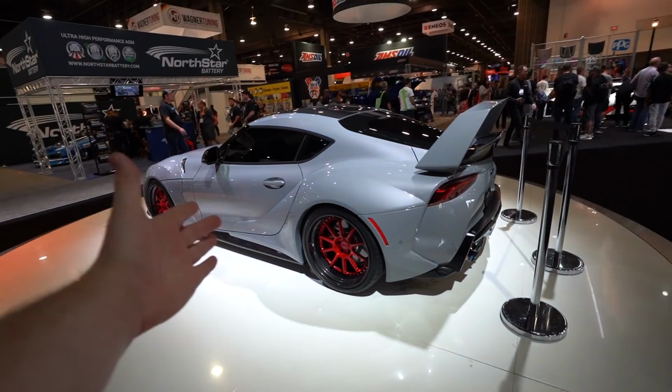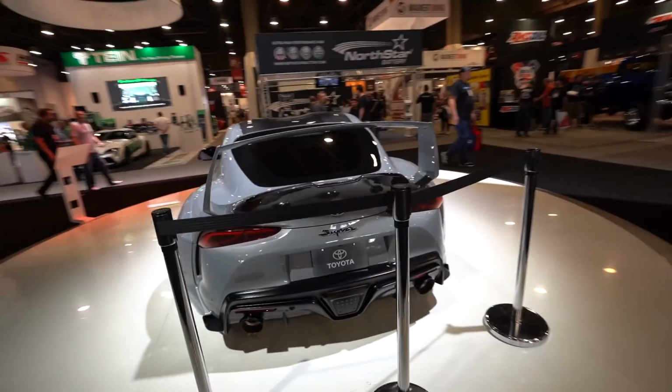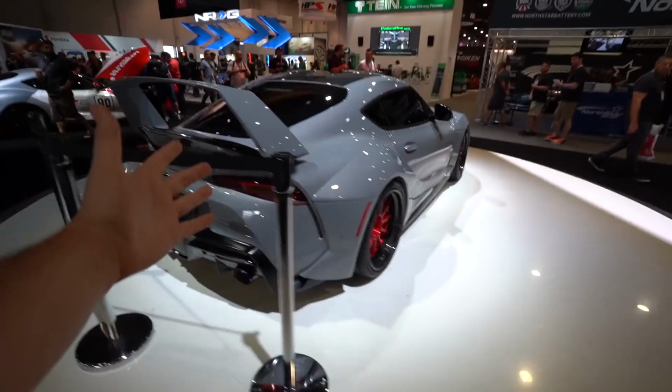That is wild. We are literally in the land of Supras right now. Check out how many freaking Supras are all around. The crazy part is this is actually Toyota's booth, and they decided to come out with a whole bunch of concept cars and concept parts to display what they could do with the new Supra. Apparently this one has 700 horsepower. It's got almost like the Mark IV style wing, but like the size of a 747 wing.